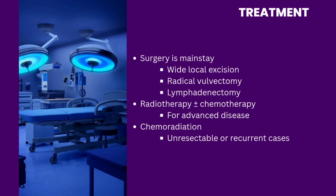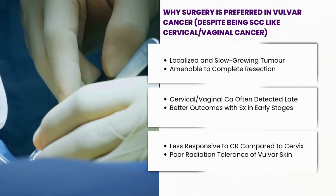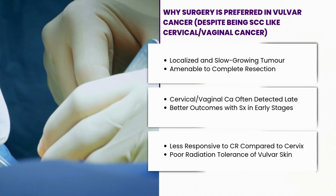If this question is coming to your mind, why surgery is preferred in vulval cancer despite being a squamous cell carcinoma like cervix or vaginal cancer, the reasons are: first, the vulvar cancer is a localized and slow-growing tumor, which is amenable to complete resection. Cervical and vaginal cancer often are detected late because they are deeper in the pelvic cavity. Moreover, it is less responsive to chemoradiation as compared to cervical cancer.